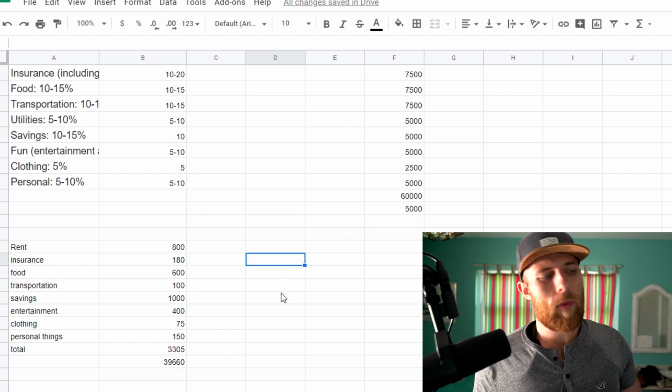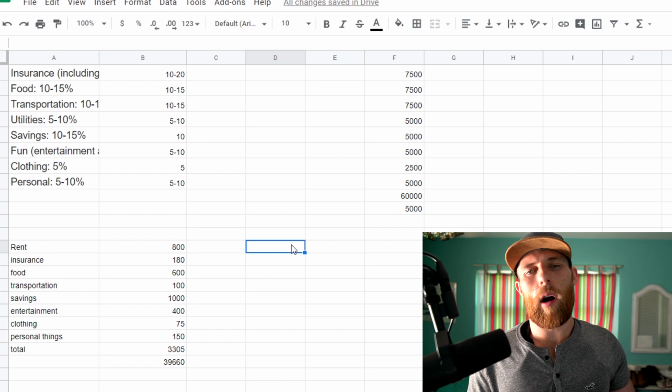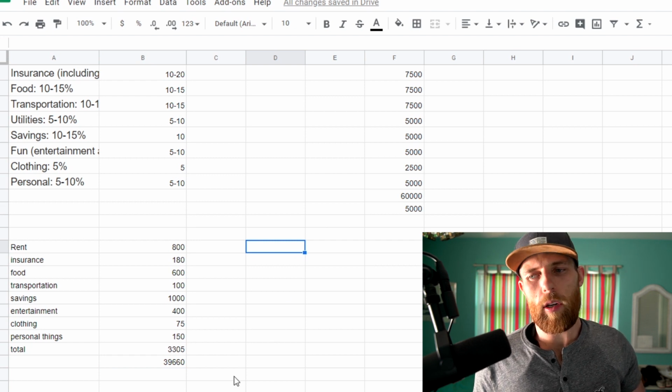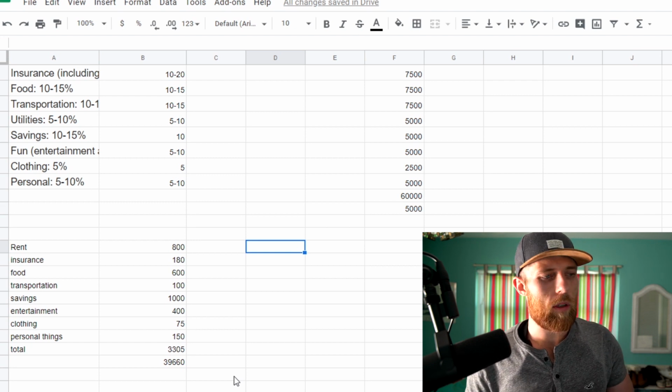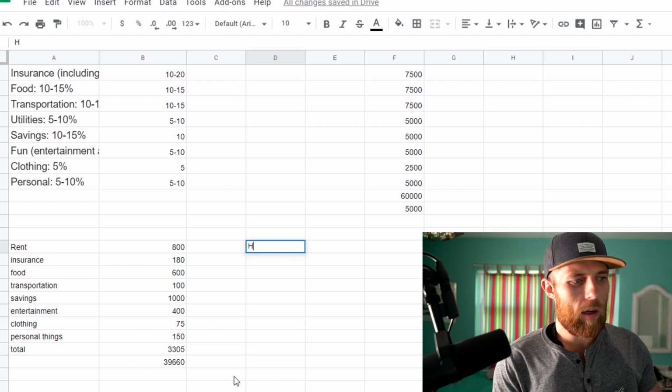So from here, the question is, well, how much does a hair system cost? How can I fit it into my budget? Where am I going to be spending money? How much is it going to cost every single month? So what I think is a hair system.